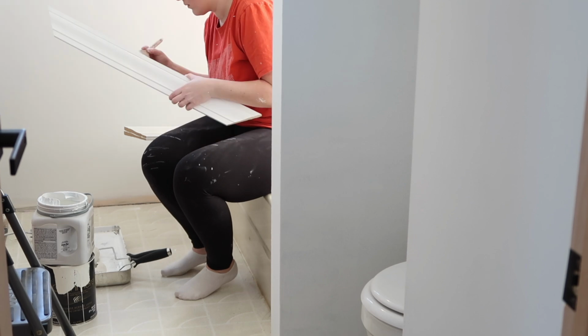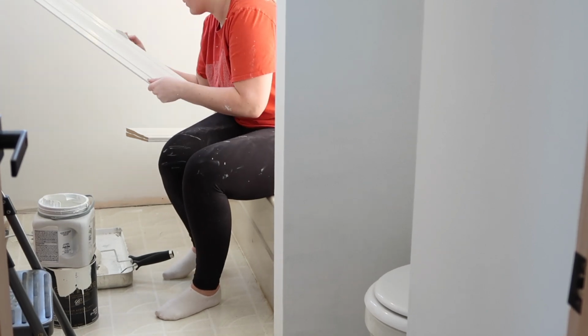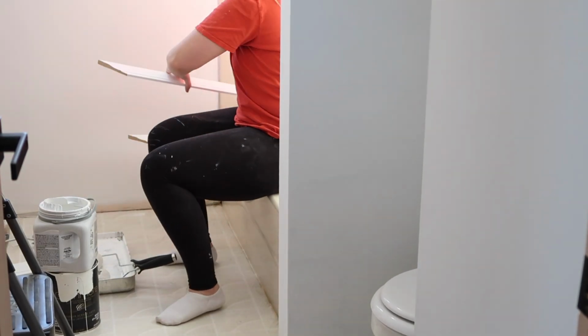Although we haven't decided on whether or not we're going to add baseboard trim, we did go ahead and add that window trim. So right now I'm just painting the same bright white color, and I'm doing that after Marshall thankfully had cut each piece to size. So once those dry, we can just nail those up.